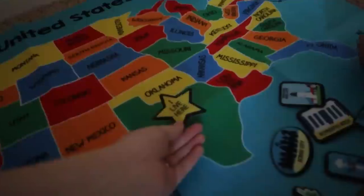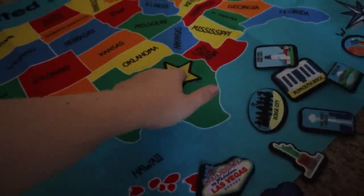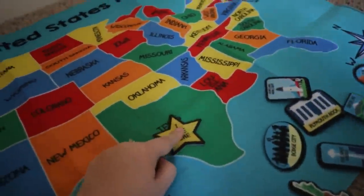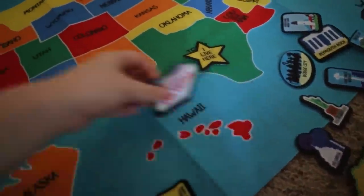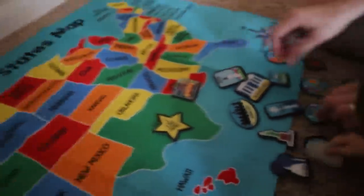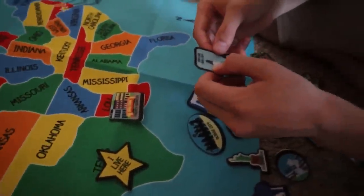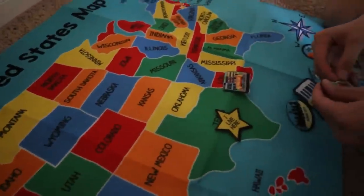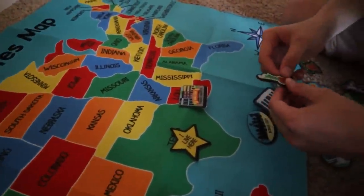Okay, let's see. I live here. That's where, no, oh, wait, we don't live there anymore. We live here. Yeah, right in the middle. We used to live over here. Las Vegas. What is this? French Quarter. That's Louisiana. I've been there. Okay, this one is Portland Headlight. Oregon. Okay, this one is the Statue of Liberty.